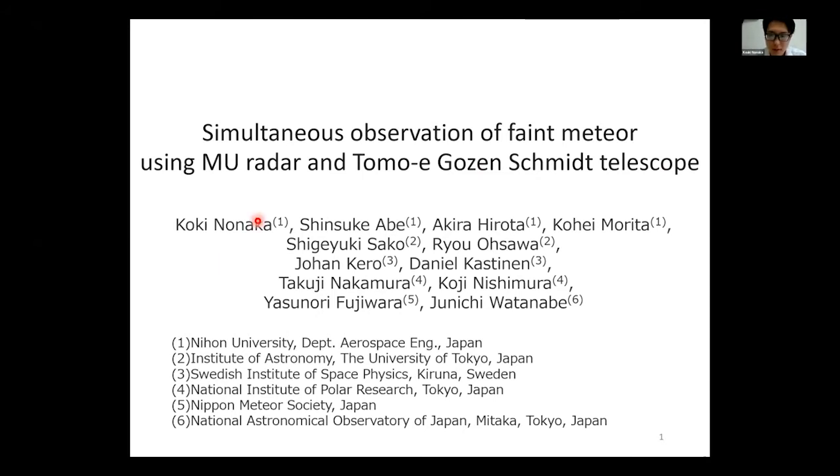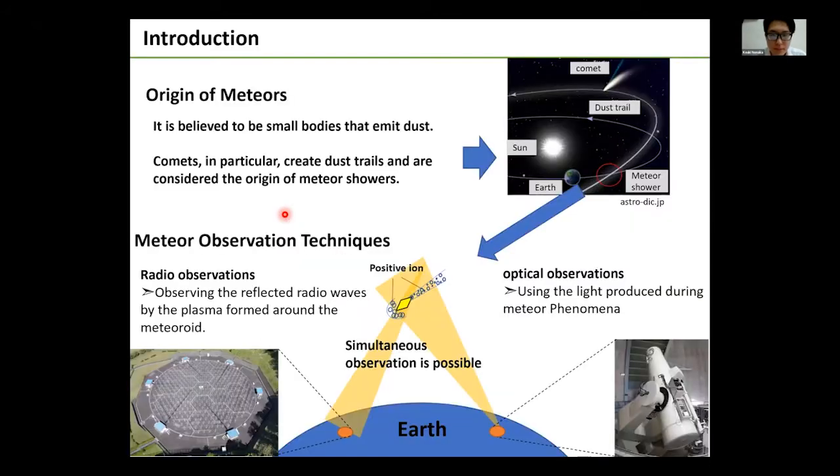Yes, I will give a presentation titled Simultaneous Observation of Faint Meteors with Meteor Radar and Tomo-e Gozen Schmidt Telescope.